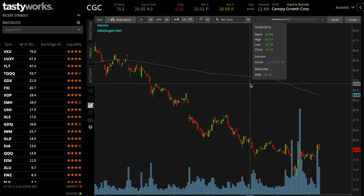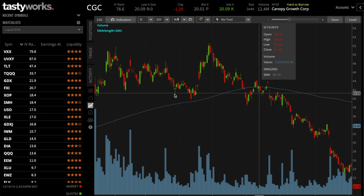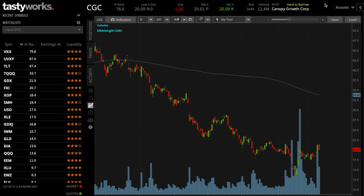But very helpful. And then if you click, you can also drag the chart around. So I can click and drag it as well. But very, very awesome to use. Very, very smooth. Everything loads really quickly. It's really, really nice.